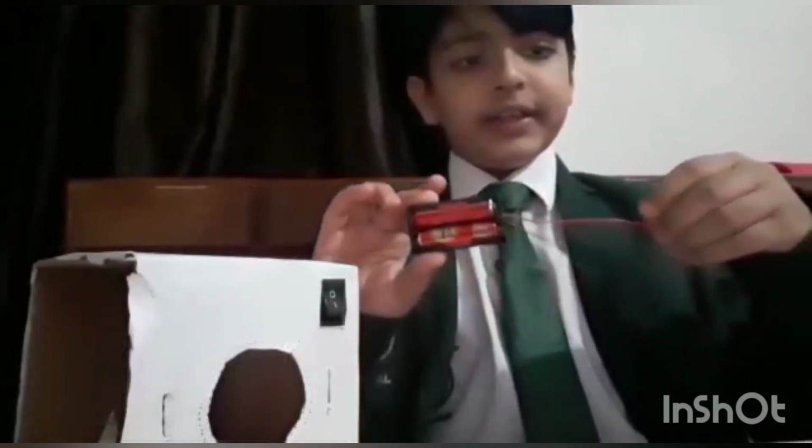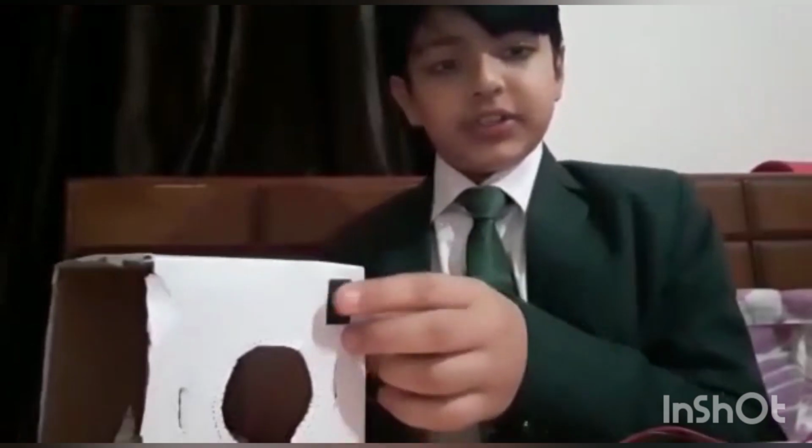Now I am presenting the model of a washing machine for science exhibition based on the principle of wheel and axle with an electrical circuit. As you can see, this is the wheel and axle with motor. A cylindrical shaped drum is fixed over the wheel. The wheel and axle is run by the motor, which is attached with the circuit comprised of 2 batteries, 2 cords and a switch button.